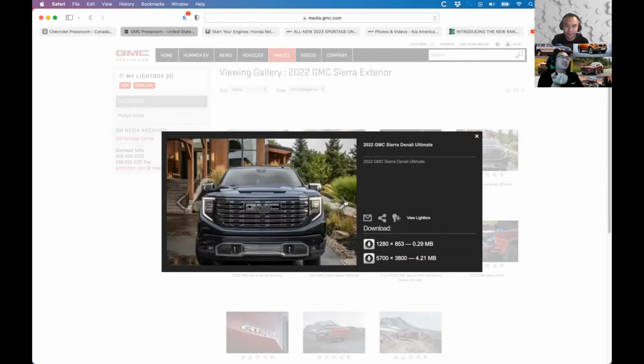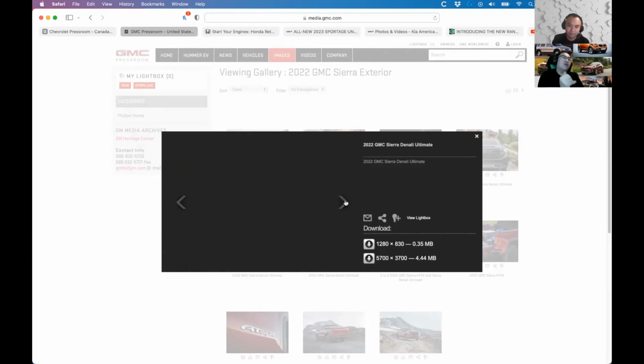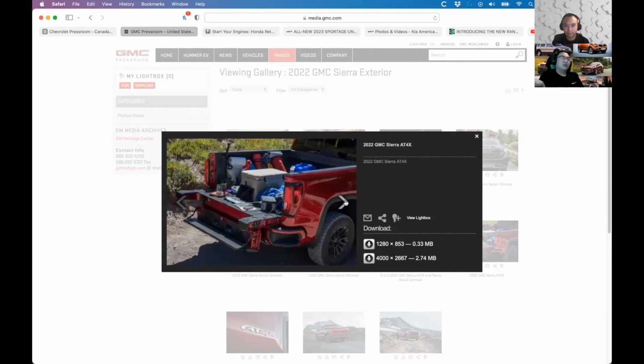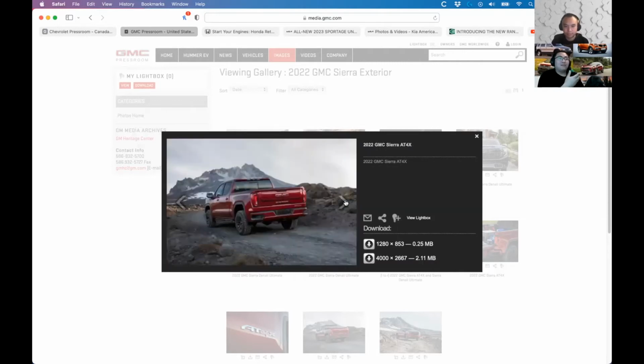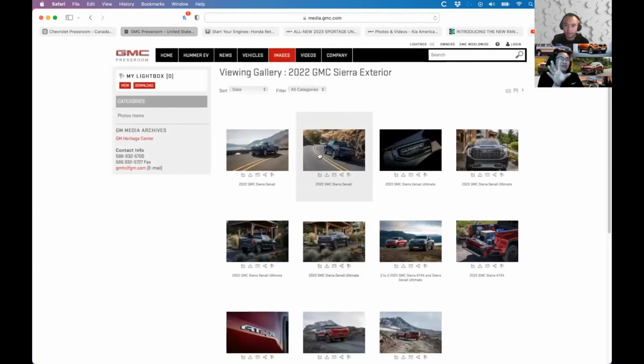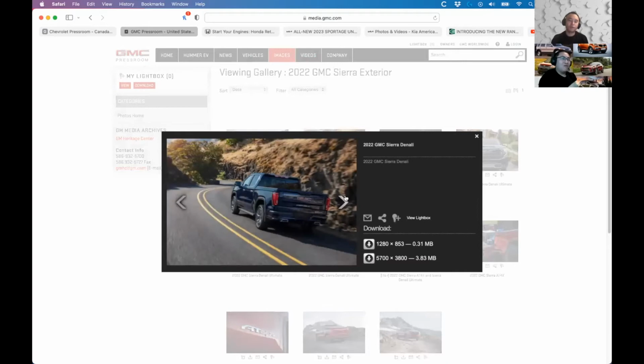Like the grill is huge, but there's also a lot of openings in there, so it's not just one big wall of chrome. And then they didn't slap like a big piece of chrome on the back or brushed aluminum, whatever that Ford does with their fancy tailgate. It's so tacky. Yeah. Actually, I really like that piece.